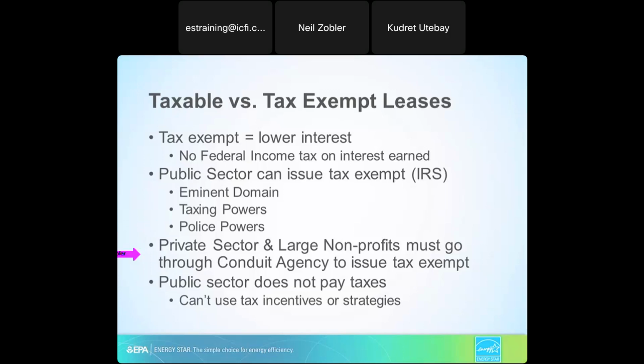Private sector and large nonprofits can go through conduit agencies to issue tax exempt obligations. For example, a university in New York could go through DASNY, which is the New York State dormitory authority, and almost every state has an authority similar to this. So you can piggyback through that organization that is part of a qualifying entity, and you would pay them a small fee to do that, but the interest rate is going to be lower, and typically the lower interest rate justifies paying that small fee.